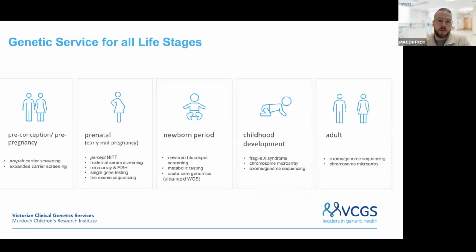We offer genetic testing throughout all stages of life, from the preconception and pre-pregnancy stages through our carrier screening tests, into the prenatal period with our NIPT and prenatal testing using microarray and exome and genome sequencing. In the newborn period, we offer newborn blood spot screening, metabolic testing, and also our ultra rapid whole genome sequencing service, or acute care genomics, which is aimed at testing critically unwell newborns or other children with a rapid turnaround whole genome sequencing. We do a lot of testing in the childhood development phase for Fragile X syndrome through our chromosome microarray service, and also, again, our whole genome and whole exome service, and up to the adult stages of life. So we do offer testing for adults with genetic diseases as well.